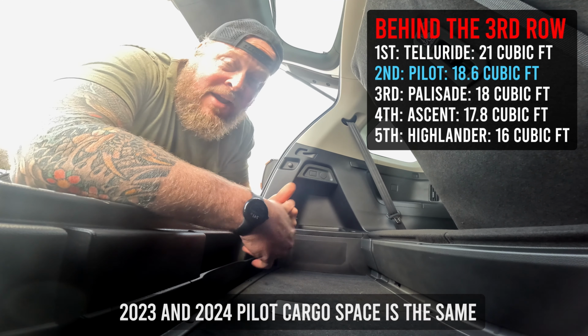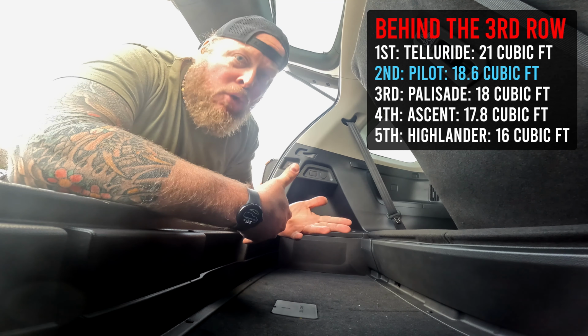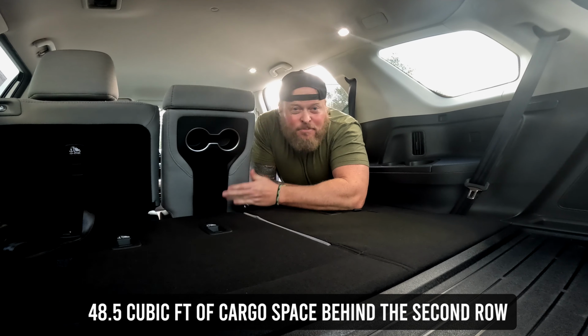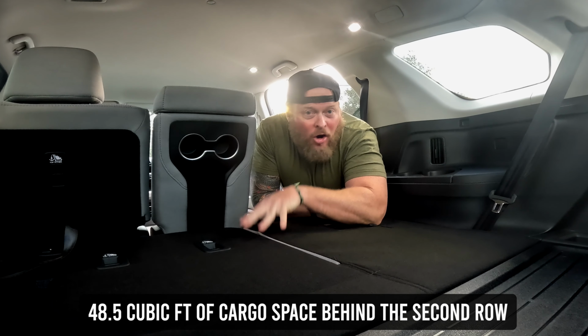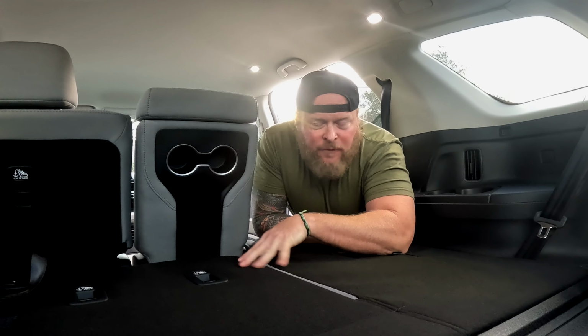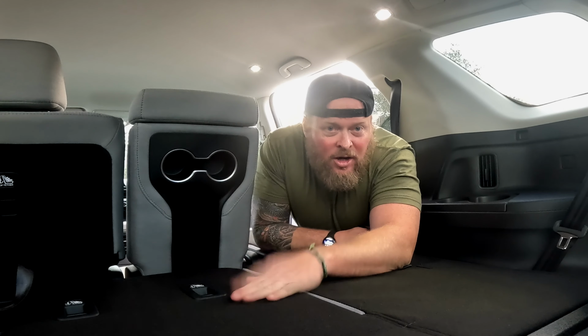So now that you're taking a look at that, let's fold the seats down and talk about a little bit more space. So when you get into the back and you fold down this third row, you now have 48.5 cubic feet of cargo space in the back of the car, right? So understand 2023 versus 2024, the exact same, doesn't matter. You are good to go in that aspect.